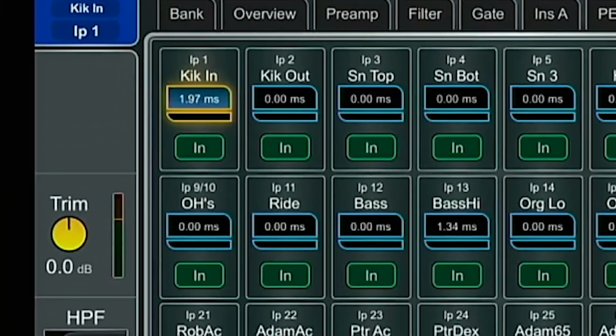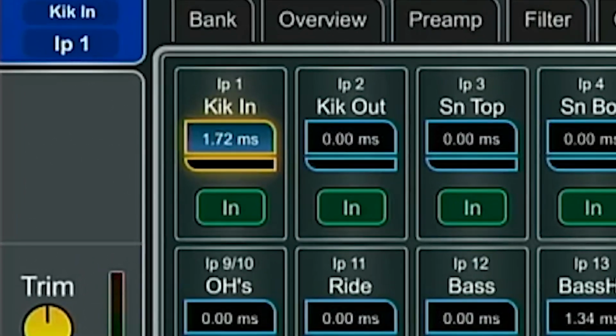So there's 2. You can hear as I get away from that time that the sound is kind of falling apart a little bit. So let's go back up to 2. They're gelling pretty nicely there. We get up to 3 and you can kind of hear them falling apart again. So 2 is what I landed on. I just wanted to show you that.